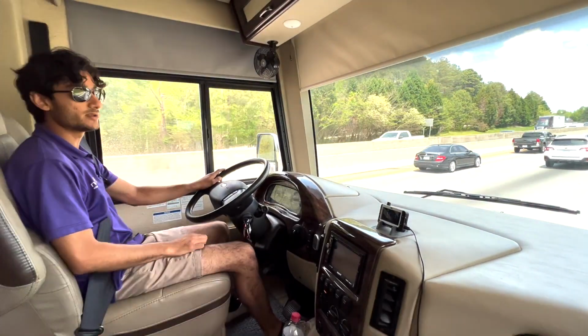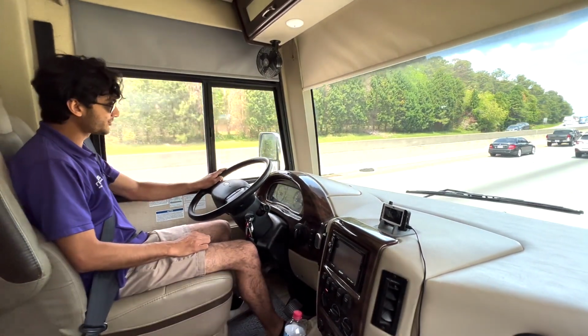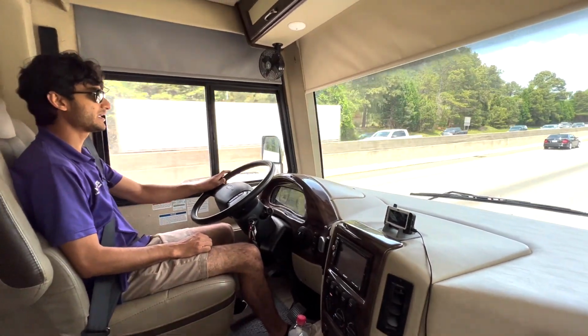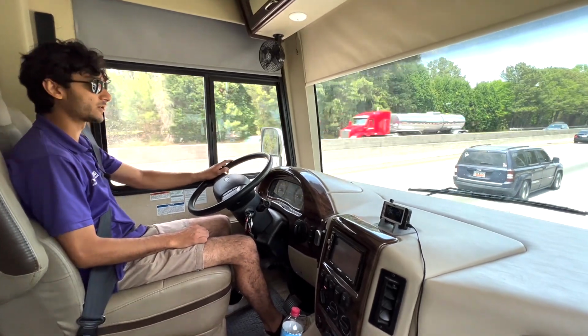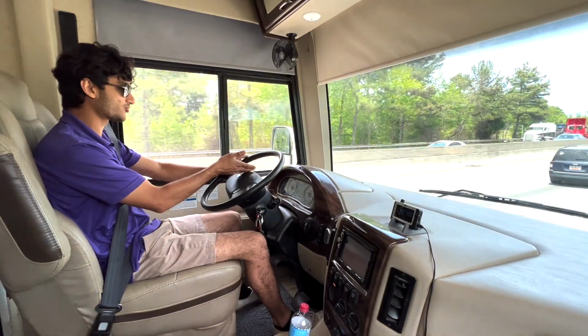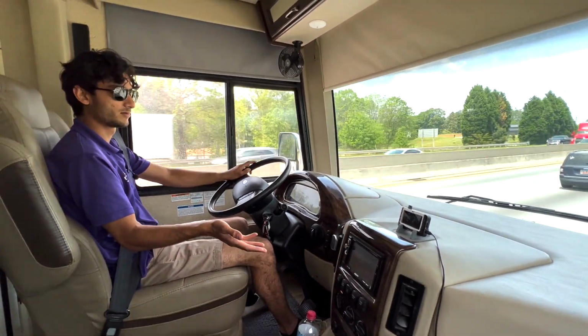And the engine's quiet, you know. The older gas coaches, some of them, yeah, you hear that engine a lot. This one's quiet. The V10 is already a smooth engine. There's something about having the V10. It's just a quiet engine in the first place. And look, even when I downshift and drop up to 3,000 RPM, it's quiet.